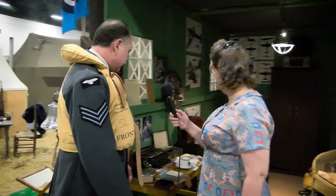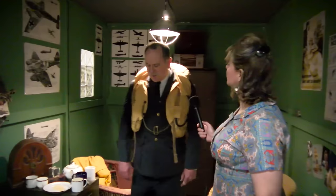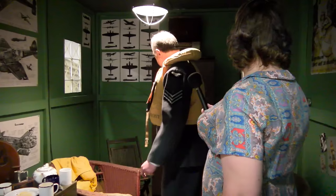So you'd have your operations desk here, communications, paperwork to fill out. The Royal Air Force, like the Army, runs on paperwork. Mm-hmm. Yeah.